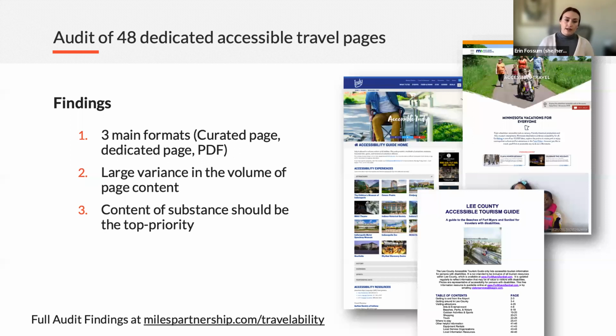Before Miles came onto the scene with Travelability, they had already found roughly 50 destinations that had some content on their site for travelers with disabilities. So in trying to figure out how to have more destinations build up this type of content, I decided to take a look at the destinations that were already doing this and see what I could find that would help additional destinations start building these.